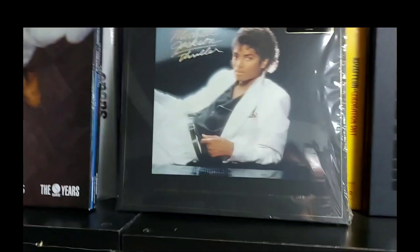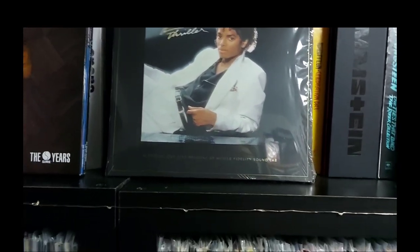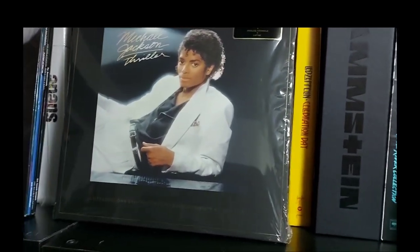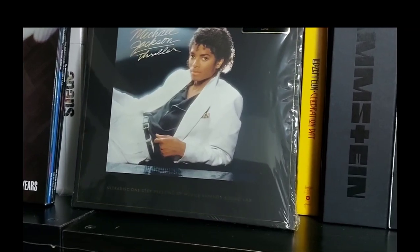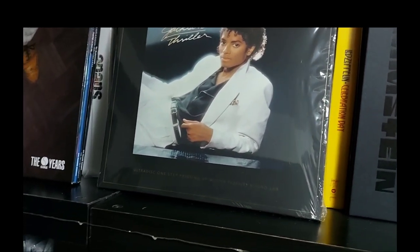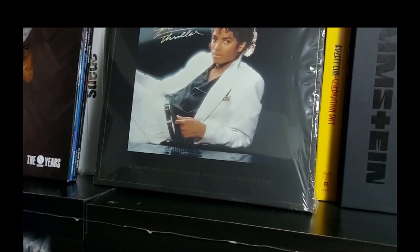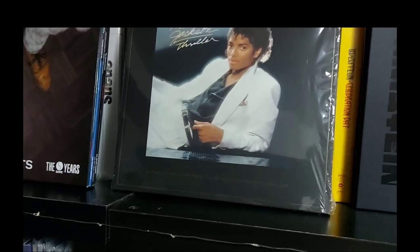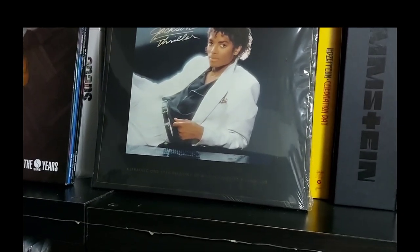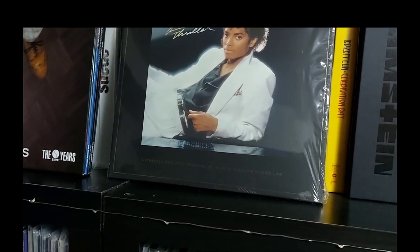This is the Mobile Fidelity one-step pressing of Thriller. I know a lot of people are down on Mobile Fidelity right now for their use of digital files, which doesn't bug me in the slightest. A lot of new albums are sourced from digital sources, but that's just the way it is. A lot of original master tapes are not usable at the moment, or they're not able to fly overseas to wherever they're being made in the US or England. So they use digital files.